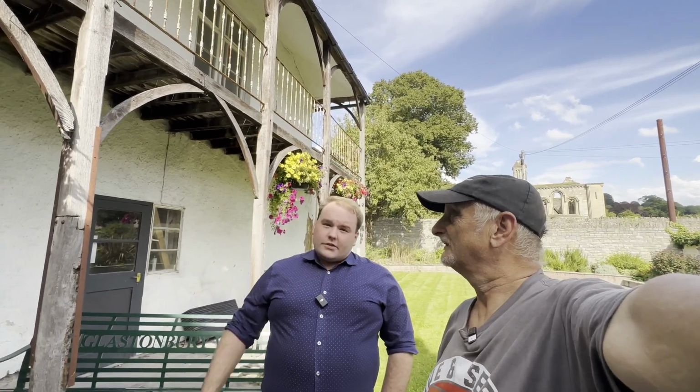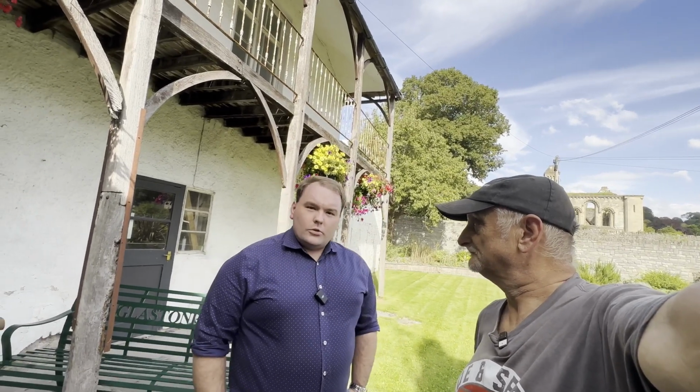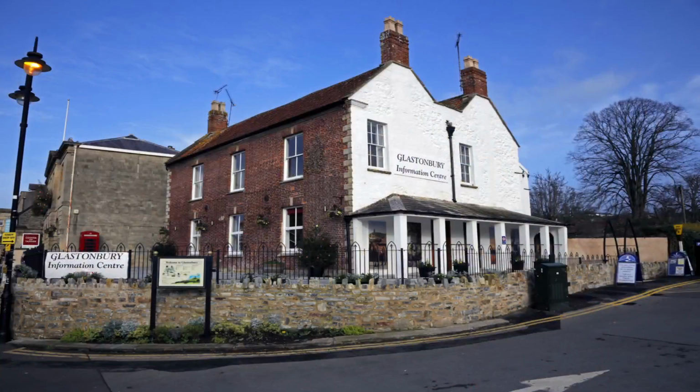So this is St Dunstan's House. Those of you who are local will know it as the Glastonbury Information Centre. The front portion of the building was renovated a number of years ago to facilitate the opening of the information centre, but the back of the building is basically completely derelict.